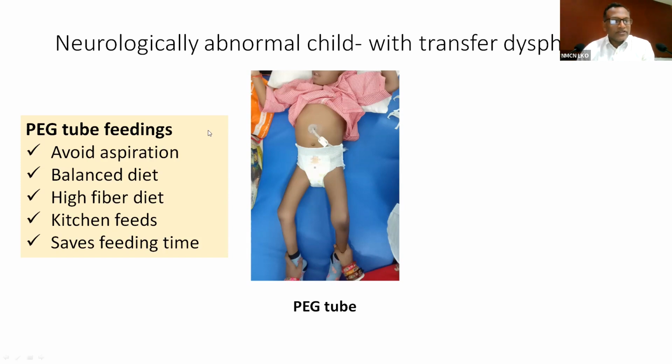So the advantages are it avoids aspiration. One can give a balanced diet, even a higher fiber diet, so it can prevent constipation in these kids. Even kitchen feeds can be given. So the cost of the nutrition decreases, and of course it saves the feeding time of the caregiver, so more time can be given to physiotherapy and other aspects of the care.